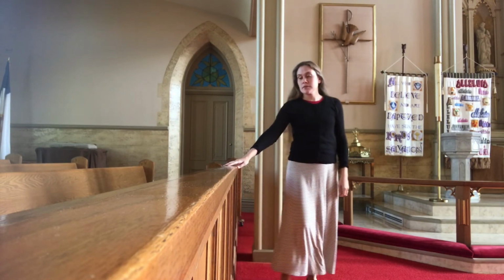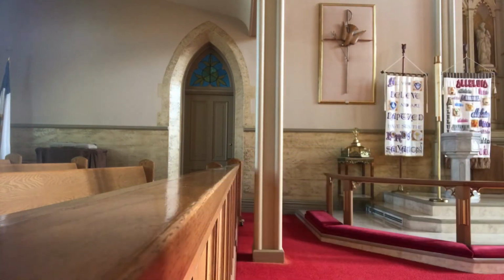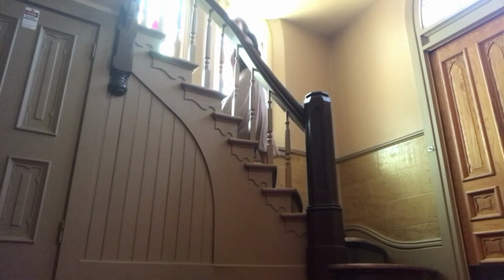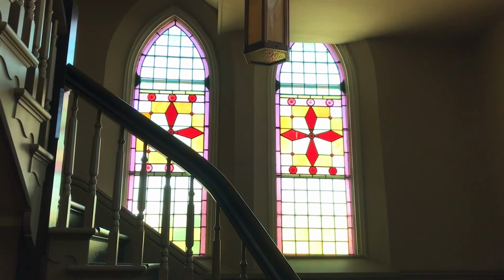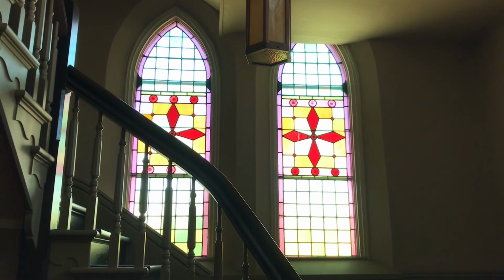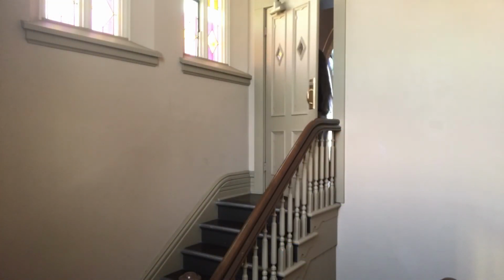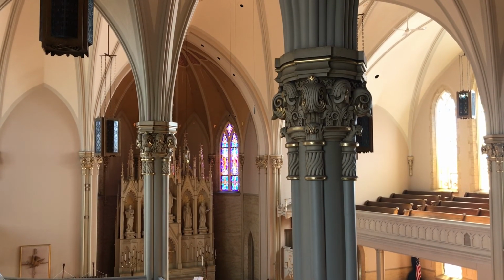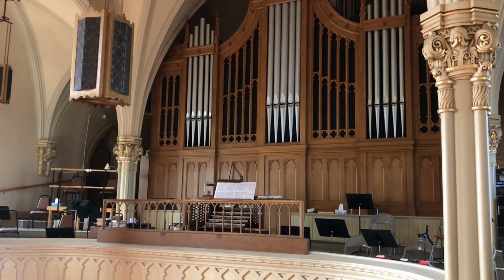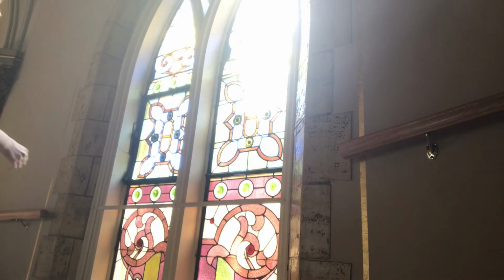Would you like to come upstairs with me and look at the stained glass more closely? I thought so. I find stained glass to be very beautiful. In Revelation 22, the river of the water of life is described as being as clear as crystal. This reference biblically is the inspiration for all of the stained glass that we see in churches today.